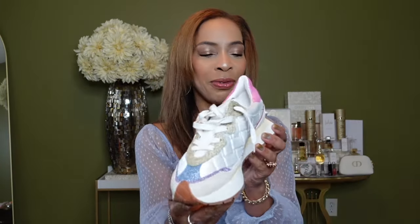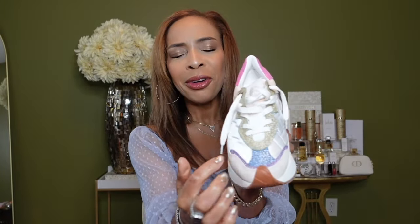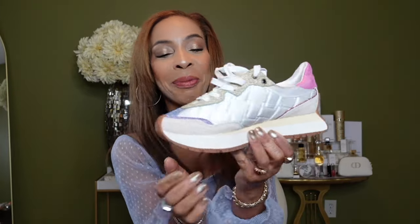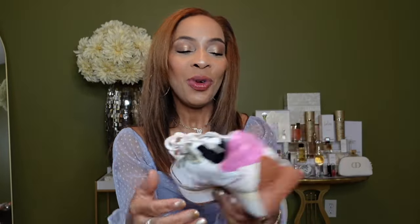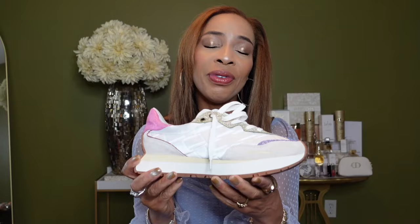Is that not beautiful? I just thought it would be lovely for spring. Look at the back of it. Cute amount of sparkle. We have some sateen, satin sateen going on both sides. And then you have Kurt Geiger's name printed there. Kurt Geiger of London. Guys, this shoe feels incredible.